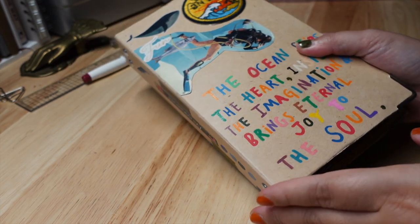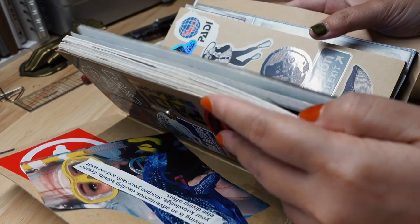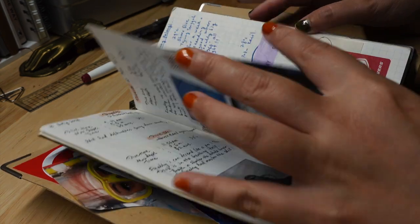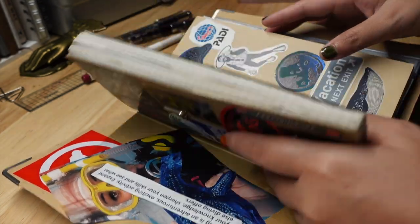So this is actually my scuba diving journal that I've been keeping since 2017. I don't dive that often, but I do go on a few trips in a year. And actually I have two.